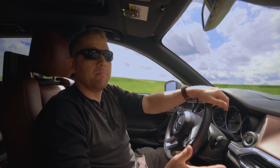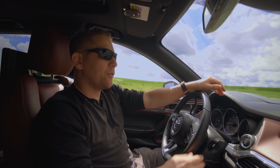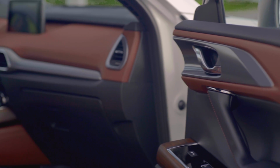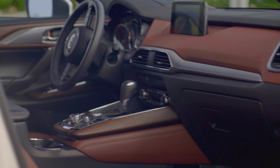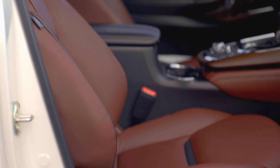Inside the 2018 Mazda CX-9, the styling from the outside is pretty much carried over. Now there is a little bit of black in here, and some may call this a sea of black interior if it weren't for the really nice auburn touches that Mazda put throughout the cabin. You have some on the dashboard, the seats are auburn and black. It's a really nice touch.